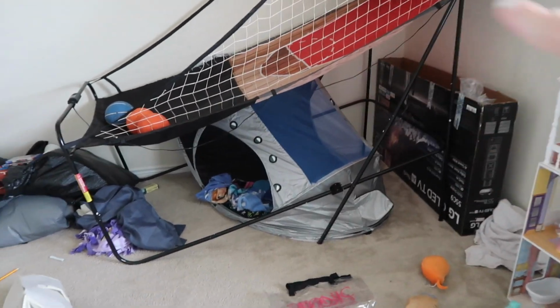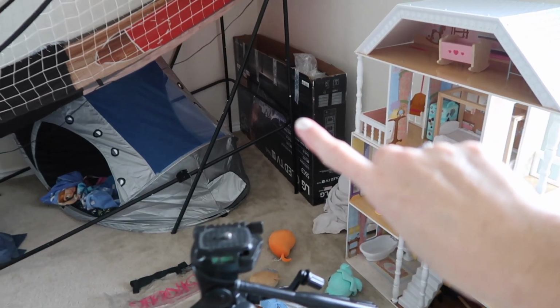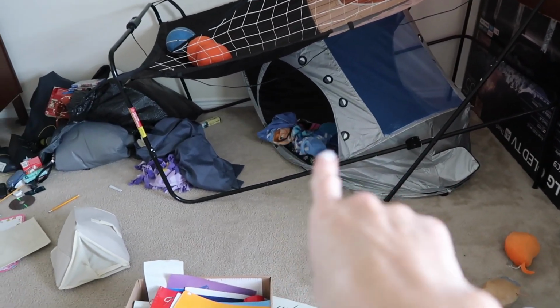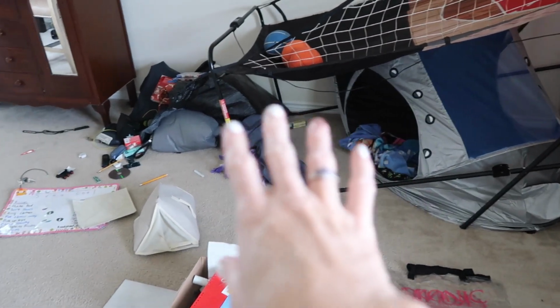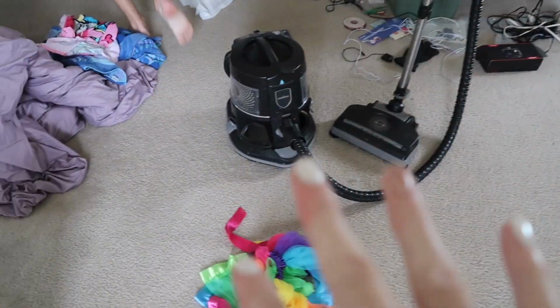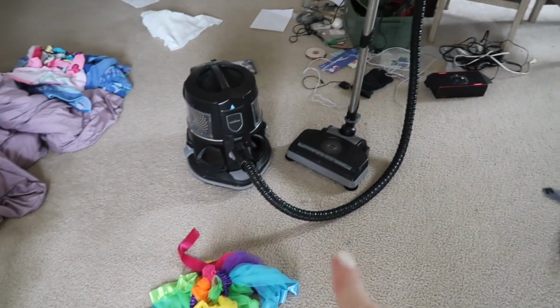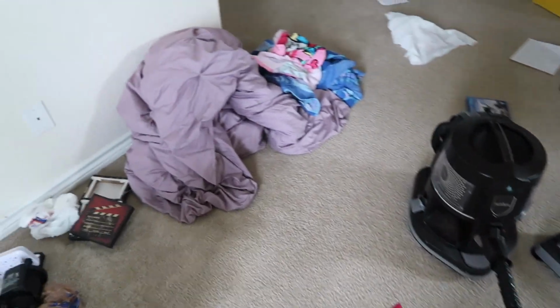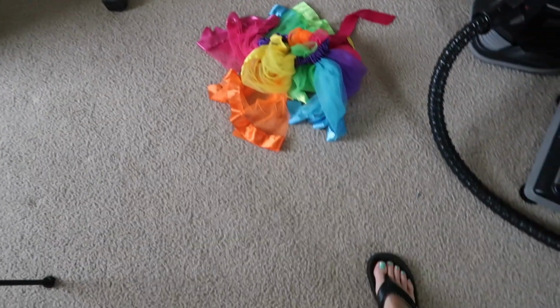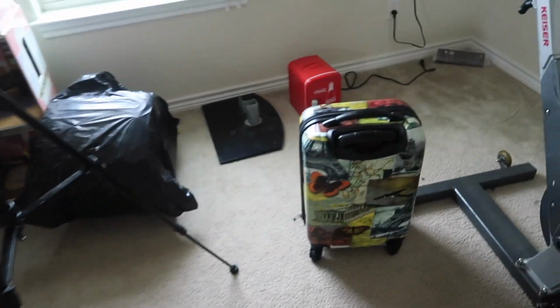So we had this basketball hoop which was left by the previous owners. We need to put this box up in the attic. This needs to be put away in my daughter's room. There's a whole bunch of blankets that need to be put away. A bunch of trash bags I don't know what to do with. I have my craft and sewing area. We have our rainbow vacuum, which we need to vacuum with, and then we need to put it away. Blankets and towels and suitcases and a skirt, and there is a lot of junk up here.